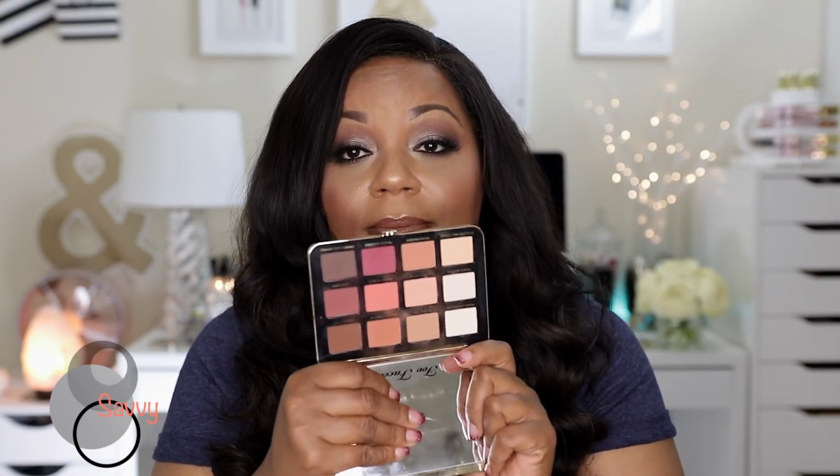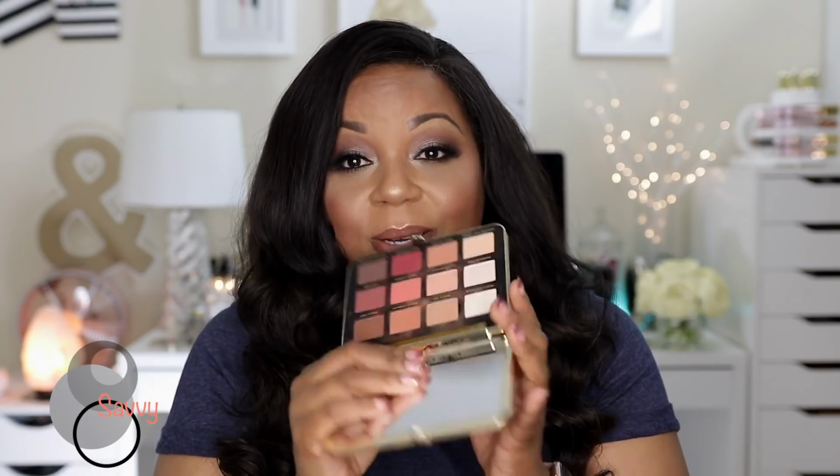Let's talk a little bit about palettes. In the video where I told you guys what to buy at the Sephora VIB sale, I talked about some eyeshadow palettes that you might want to consider. One that I meant to tell you guys about was this Too Faced Just Peachy Mattes. Guys, it still smells like peaches. I love this palette so much.